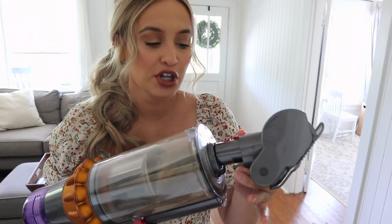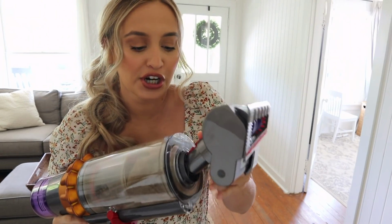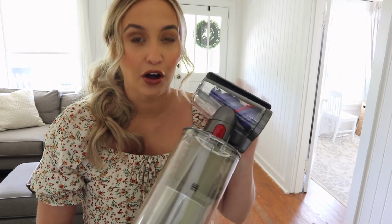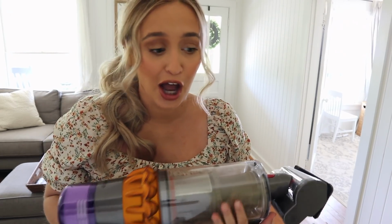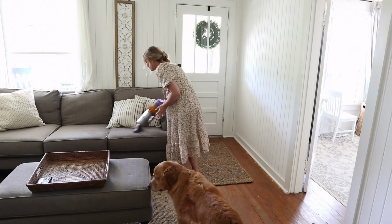Okay, now I'm going to switch over to this smaller attachment that's perfect for couches and furniture. So I'm just going to place this on, and I'm going to get all the dog hair and dirt and dust off the couches, which is a lot because our dogs get in our furniture. So let's do it.